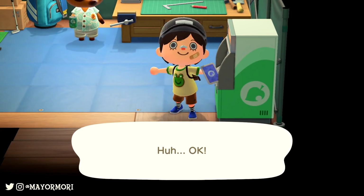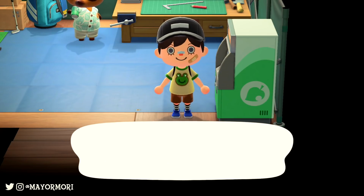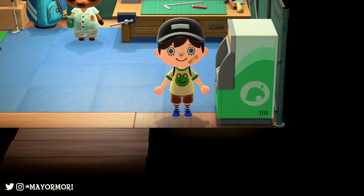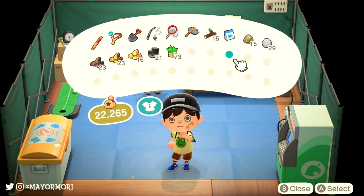Huh? Okay. I see. This totally makes sense. And suddenly, I'm better organising my items and I have more space to put things. I learned some tricks for organising my belongings. I bet I can carry a bit more stuff now. So hopefully, let's check it out. Yay! So 30 things. That's really cool.